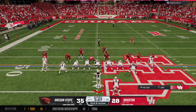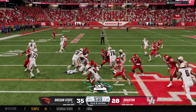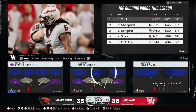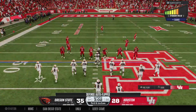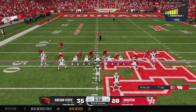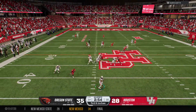The Beavers come to the line. This situation, you might see a shot play. They'll go to the ground. This time the defense was ready, and they stop him in his tracks. You can't let the same guy beat you over and over and over again. You got to make adjustments. Sometimes you got to bring more guys in the box, more guys to the football, and make sure he's not the one who beat you.